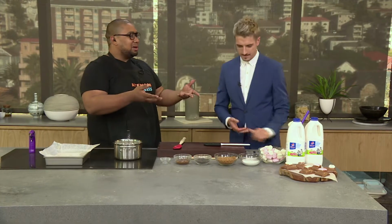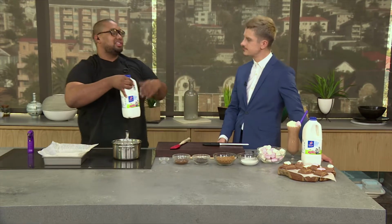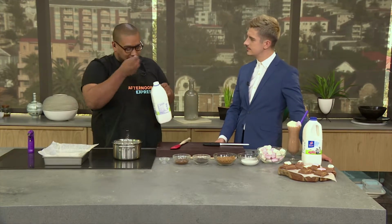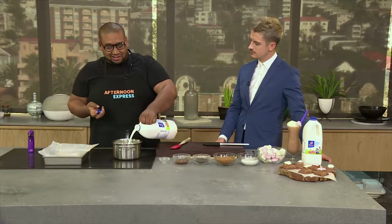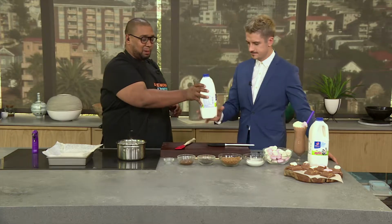Some salt going into some Clover milk. Cool. The thing about normal fudge is you spend most of your time standing over the stove, just stirring and stirring and stirring, cooking it until all the sugar caramelizes and crystallizes. It takes time. Yeah, it takes time. And there is no easy way nowadays? There you go, pop that back for me.